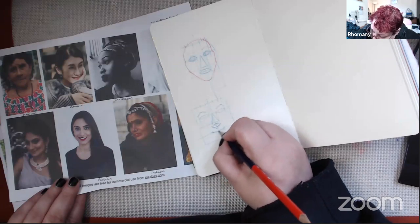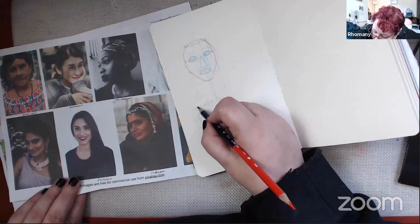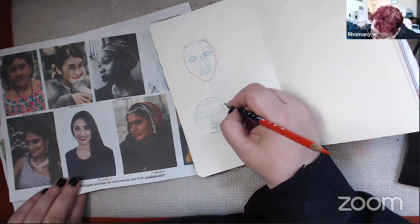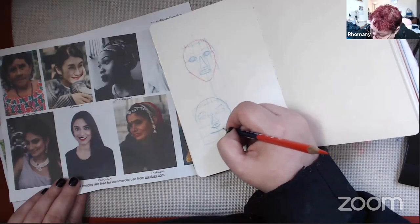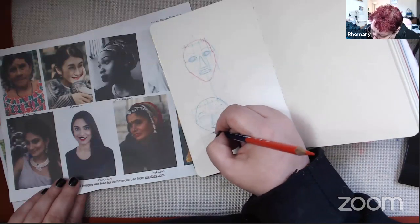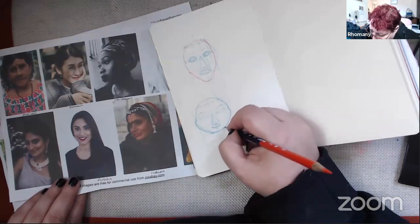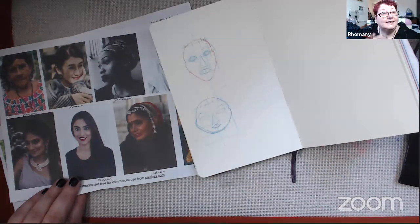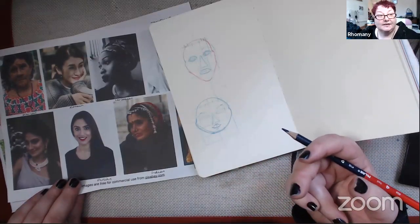Now, because the chin is very flat, we're going to end up with a very, very rounded face. Bring the cheeks out. But what you end up with is a very childish looking face because it's rounded. It's still recognizable as a face. It's just a very childish looking face.